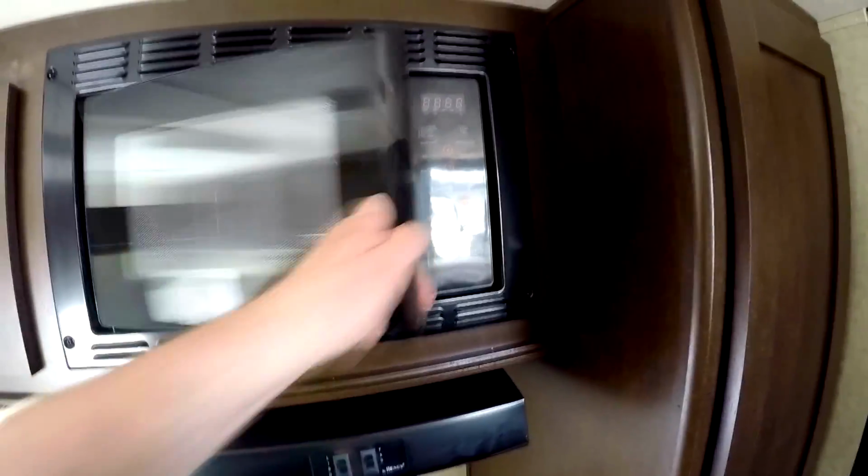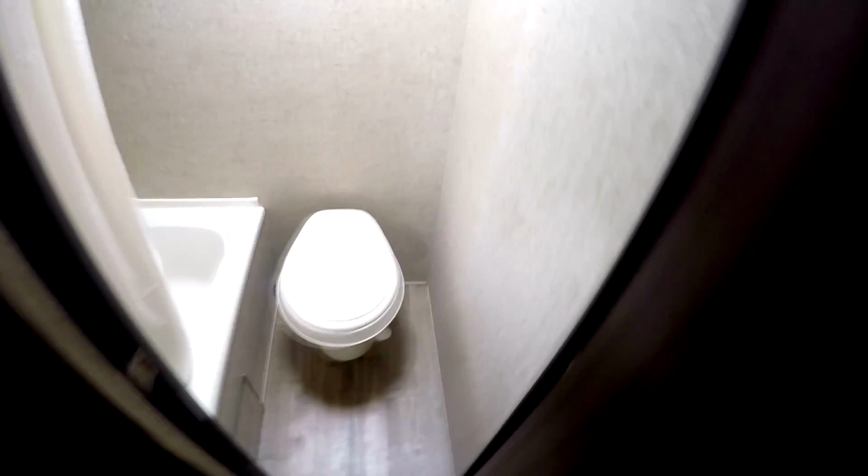Look at the microwave. Lots of cabinet space. Nice open bunk. There's a radio, DVD player. And your bath with a nice vent.